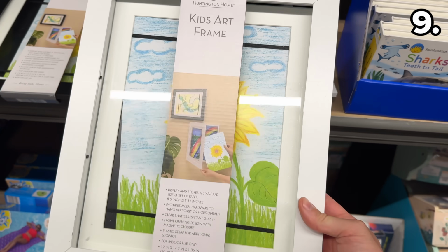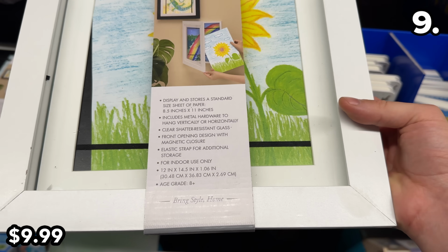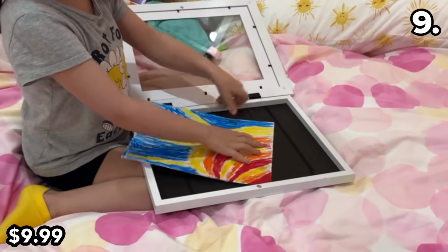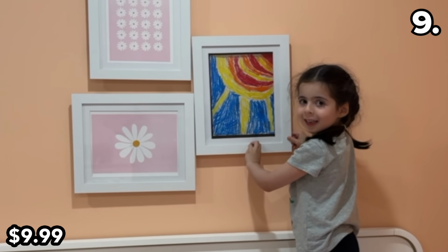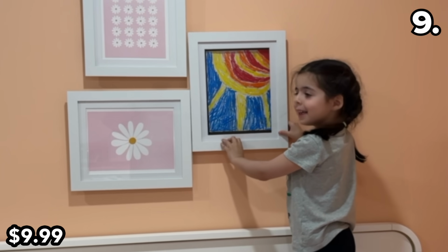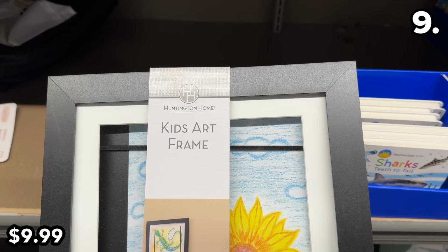These kids' art frames at $10 are a take on a concept that we've embraced in our home, where you can easily open them and cycle your kids' art through. Our kids come home on a regular basis with little masterpieces that we can now display. The glass is shatter resistant with the wall hanging hardware included.